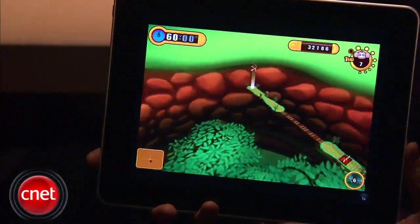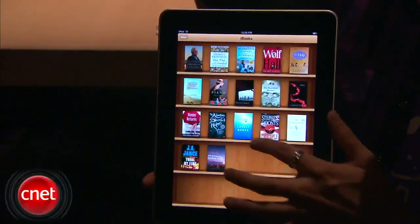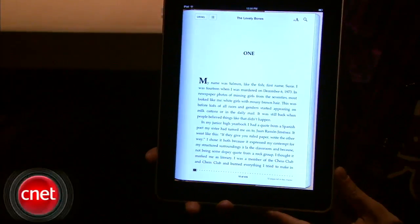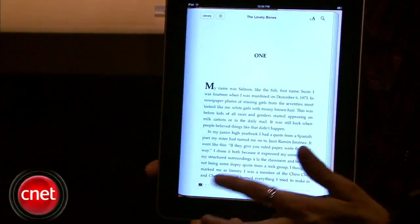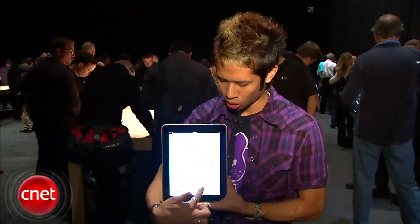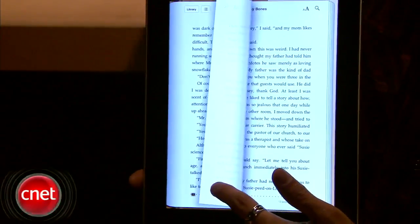Now, some of the unique, innovative features of this device are the iBooks and the iBooks bookstore. So this is a bookshelf, and much like iTunes, you can get access to books and instantly download them to the device. And one of the main things that I think makes this unique is, sure, it's not e-ink, but this is a full color screen. Also, you have the touch capability to turn pages. You can even take it nice and slow if you want to.